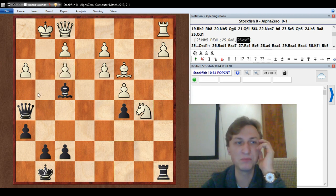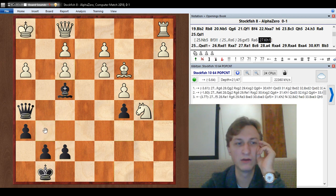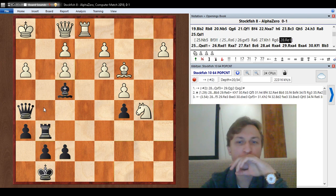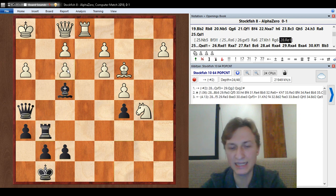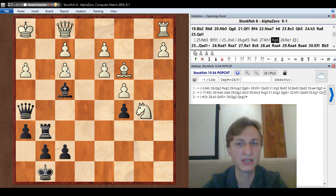So what happens if pawn takes? Just the rook comes to g6, and the game is over. If king h1, rook g6, let's say white goes rook e1. F3's pawn is hanging, sorry, my bad. F3 is hanging, so white has to give up the queen, which is bad.